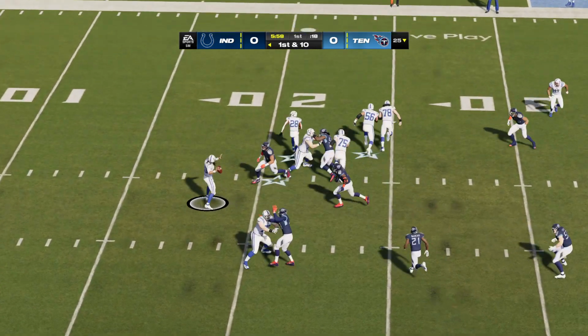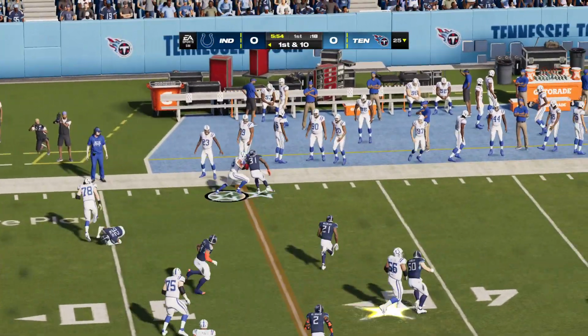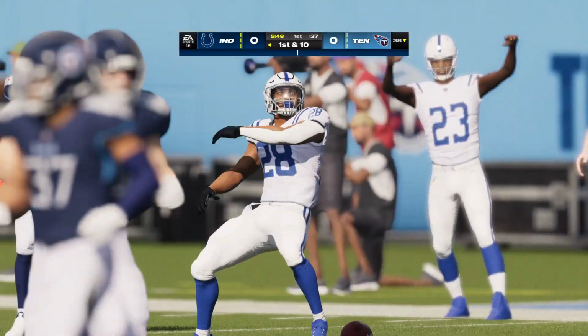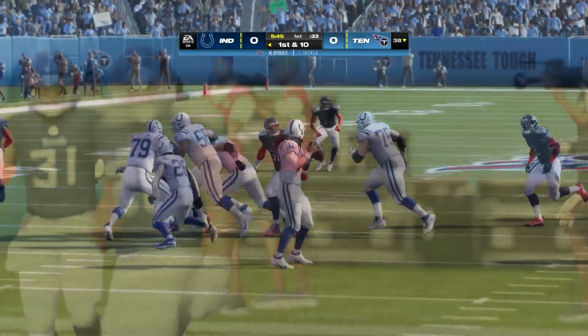Now Minshew on first and 10. They'll set up the screen to Taylor. Boom! Still fighting through tackles. And they're able to get this one across the 35. 13 yards on the game's opening play.